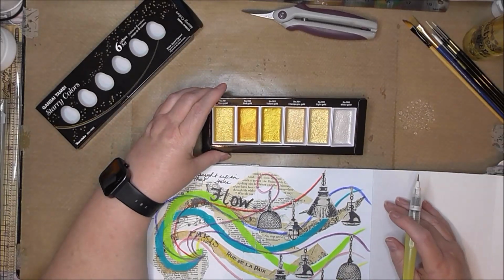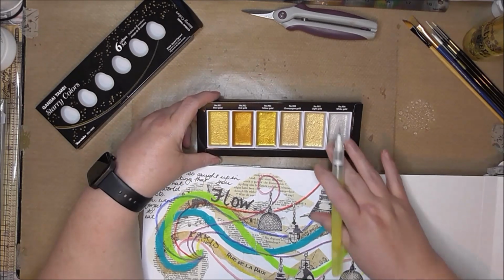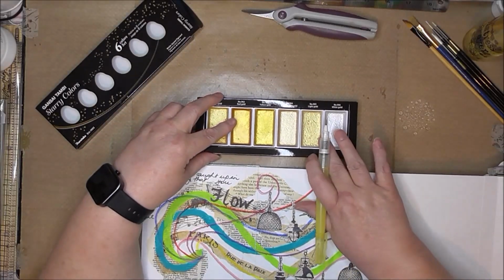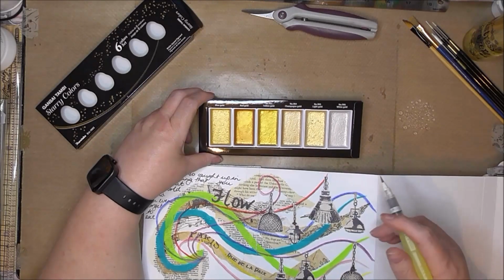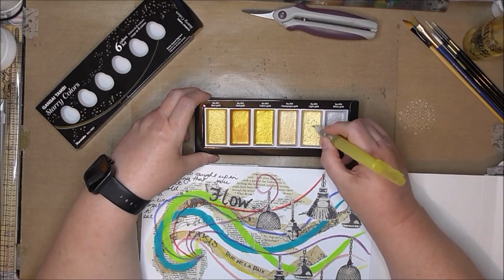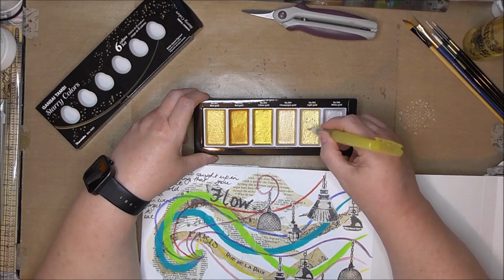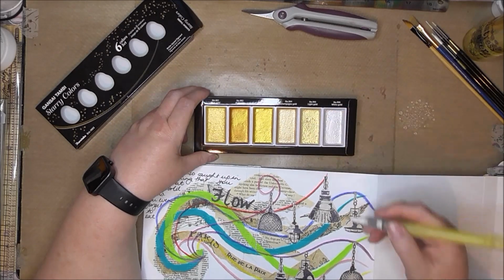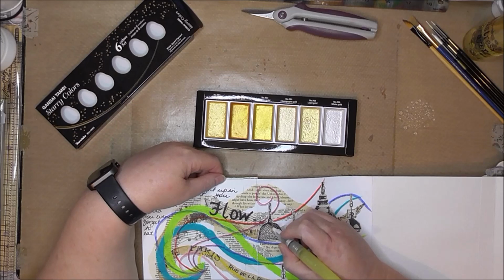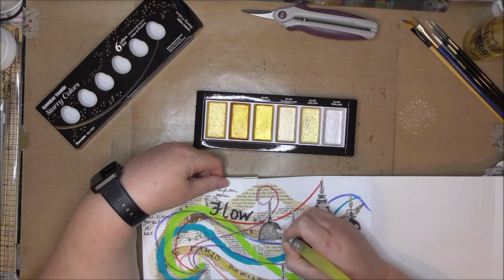Now, which one are we going to do? We want something that's not overpowering. Why aren't you staying there? So I think I might actually go for this light gold. Right, there we go. And just where the light would be, we are just going to put the merest hint of glow.